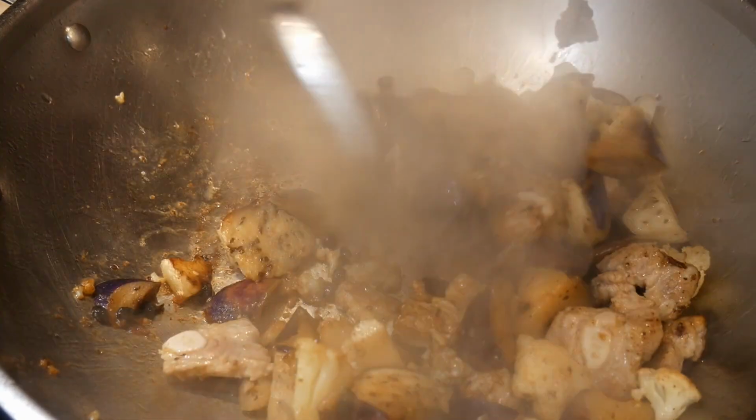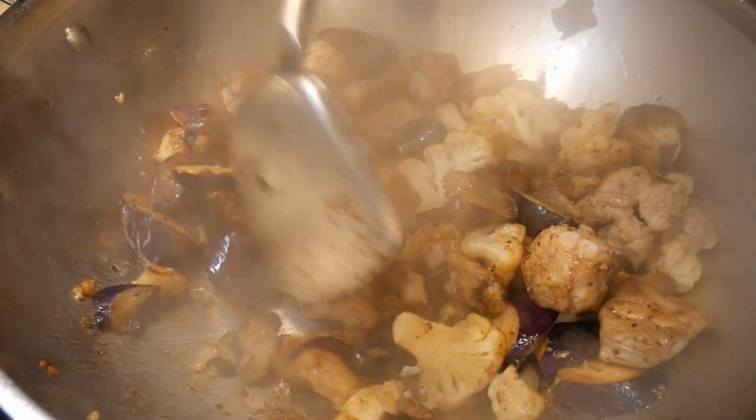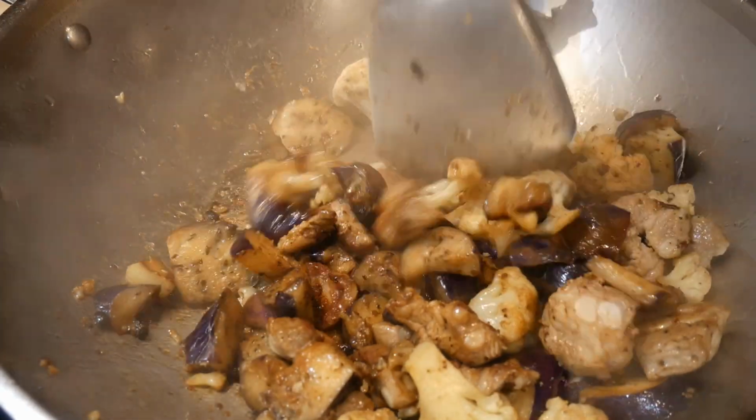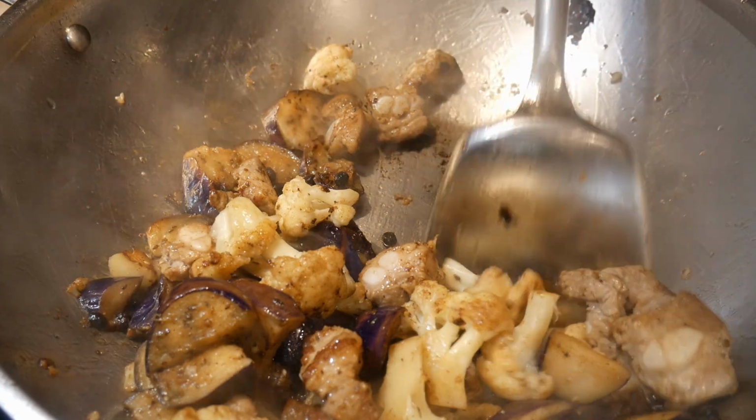The first step is searing the ingredients. The second step is to slow down the cooking to get to the doneness that you want. And the final step is to adjust the flavor, and at this point a lot of times you turn off the heat completely.